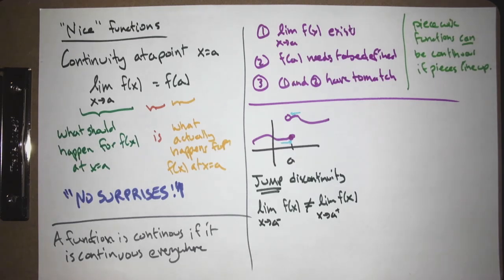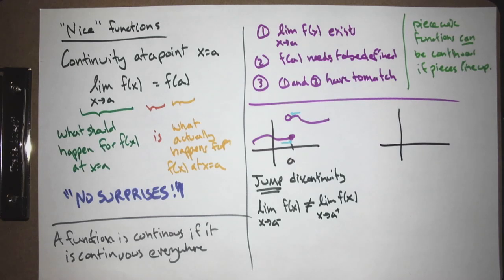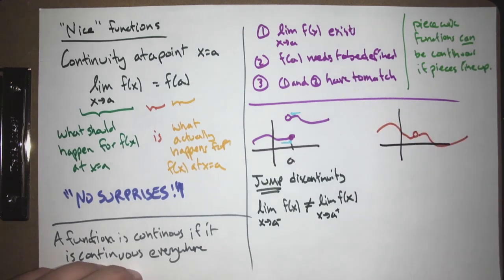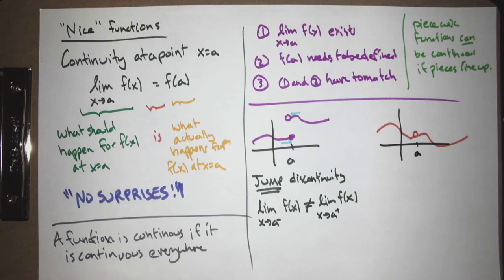Now, another type of discontinuity, let's draw it here. And things are going wrong. Okay. Here's another discontinuity. What's wrong here as it's currently drawn? F of A isn't defined. Right. I didn't mark that this is at A, but this is a case where F of A isn't defined. So that's something that could be wrong.